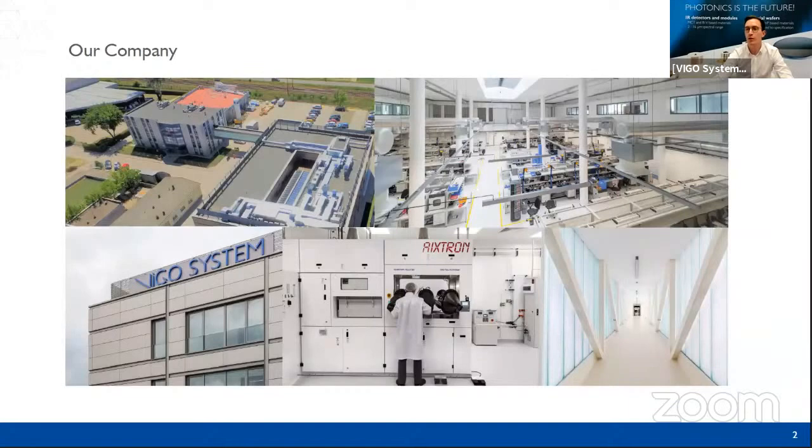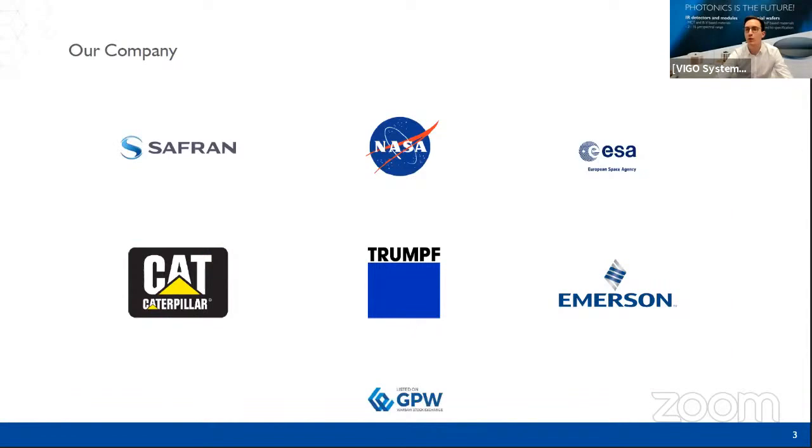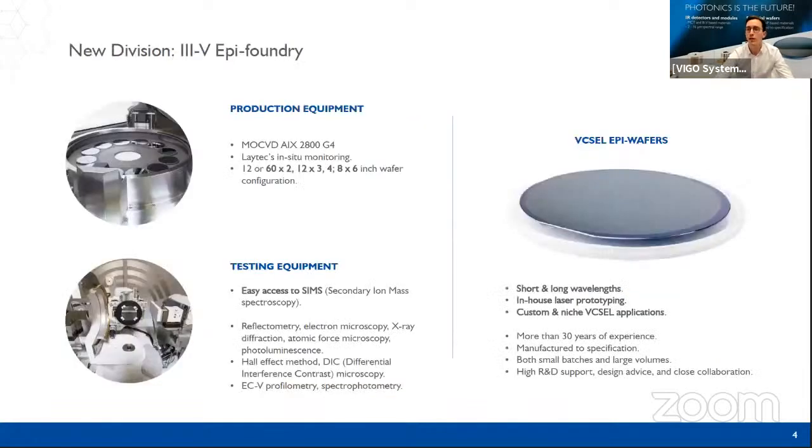VIGO is a well-established company. We've been on the market for over 30 years in photonics, and during that time we worked with many prominent companies. We are also on the stock exchange, so VIGO is a public company. In 2019 we established a new 3-5 epi foundry and invited top experts in epitaxy to lead it. We have the G4 reactor, multiple wafer configurations, very easy access to SIMS and many other characterization methods. And in the VCSELs area, we focus on both short and long wavelengths.